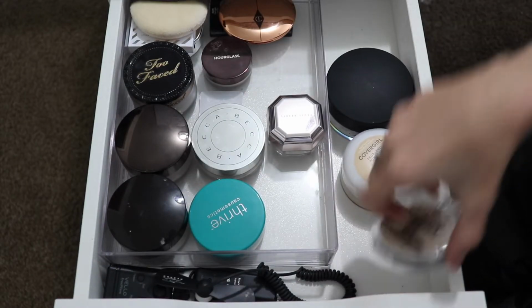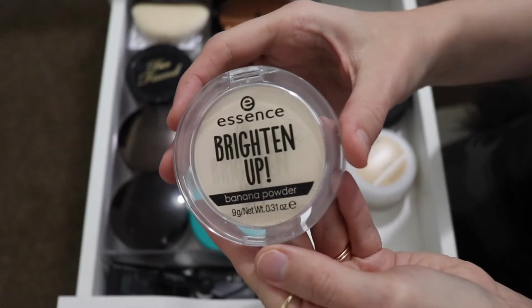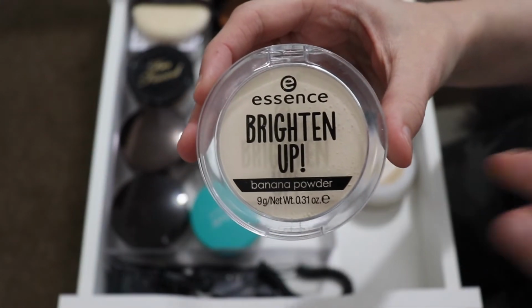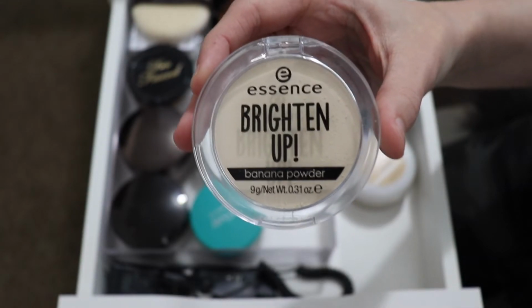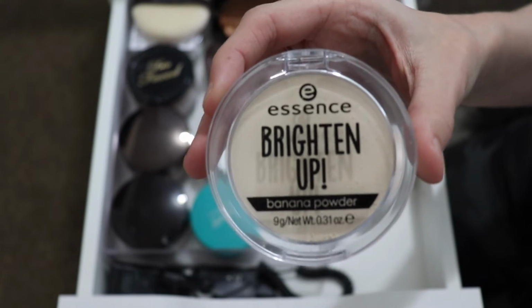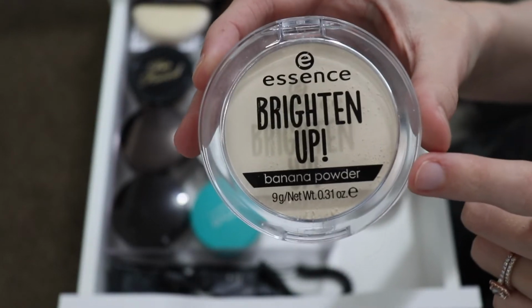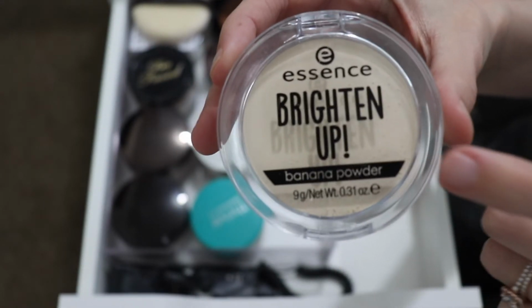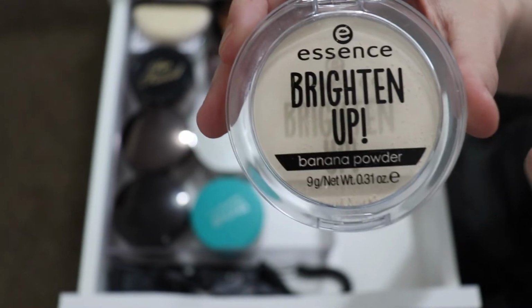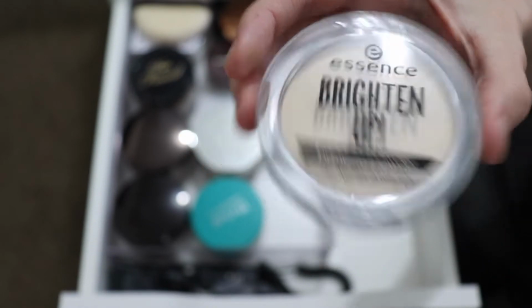All right. Next thing I have is another pressed powder. This is the Essence Brighten Up Banana Powder, and this is not a setting powder. This is like a brightening finishing powder. So after you put on your bronzer and everything, if you feel like you need to lighten up your under eyes, highlight your chin or anything, this is a great matte powder for that, and it's so cheap. I think it was like $3 at Ulta. So I am definitely keeping this.